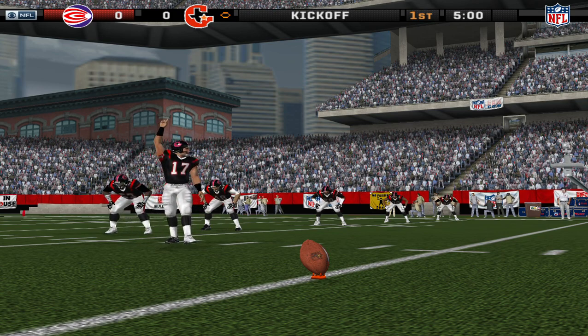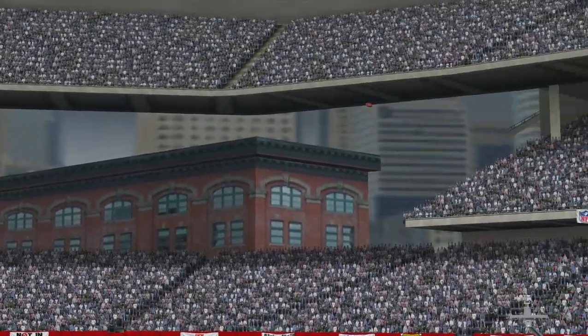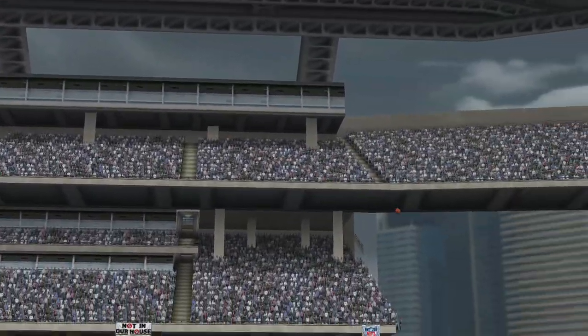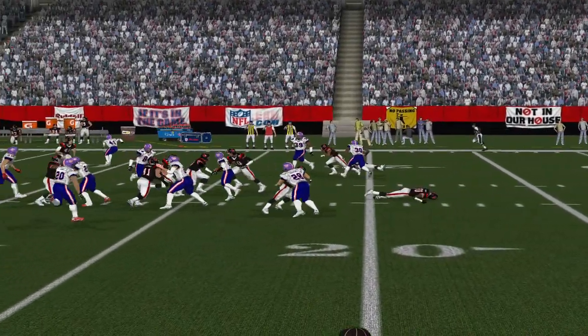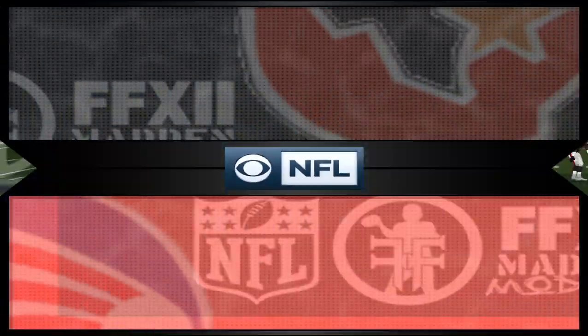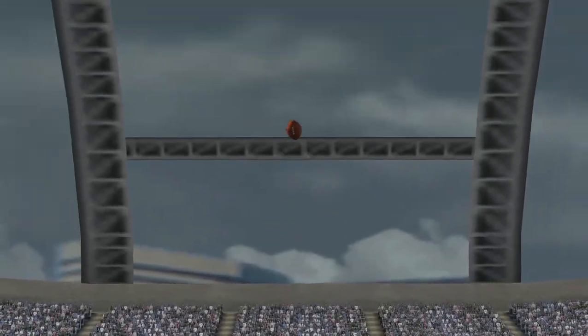Number 17 is back and ready to put this one in the air. Off to start the game. Number 42 back to return. This one is fielded by number 42. Number 42 has a nice return, taking it back to the 25.